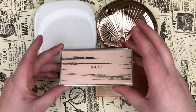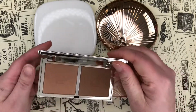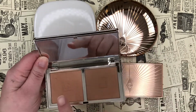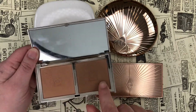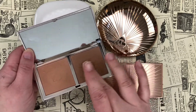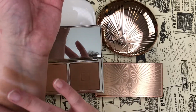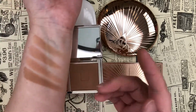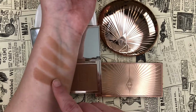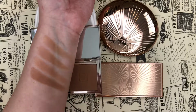Then we have this one from Jouer. This is the Sunswept Bronzer Duo in the medium to deep colorway. So you have Sunset and Sunkissed. And they both have a little bit of a glowy aspect to them, and they look dark, even a little bit swatched, but they really aren't for my skin tone when comparing to the other bronzers I have. I definitely wear less of this deeper one, but I do tend to mix these 2 together so that darker one does still get used.